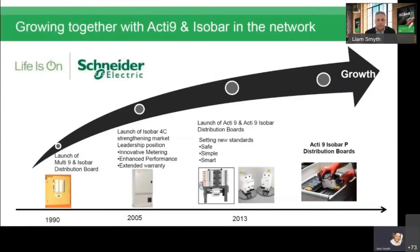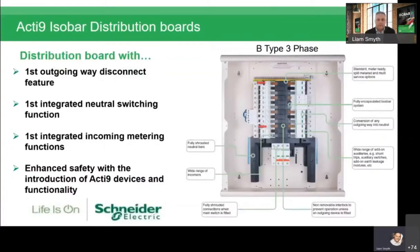Just to give you a brief history of the Isobar product itself, it was originally launched in 1990, updated in 2005 with the launch of the Isobar 4C, including innovative metering, enhanced performance and extended warranty. Updated again in 2013 with the launch of Acti9 and Isobar distribution Acti9 devices for enhanced safety, and now again with the Acti9 Isobar P Distribution Board. A lot of you will be familiar with the existing board. You see here the E-type 3-phase board with unique features: first outgoing way disconnect feature, first integrated neutral switching function, first integrated incoming metering functions, and also enhanced safety with the introduction of Acti9 devices and functionality.